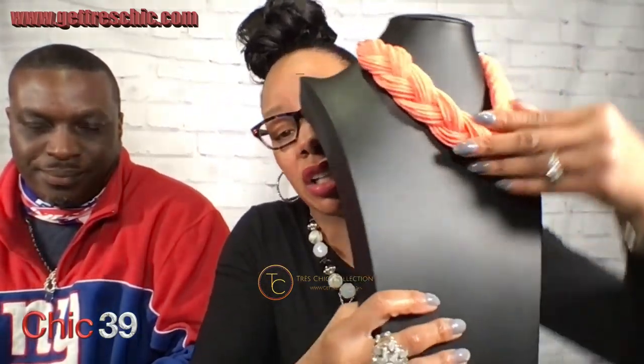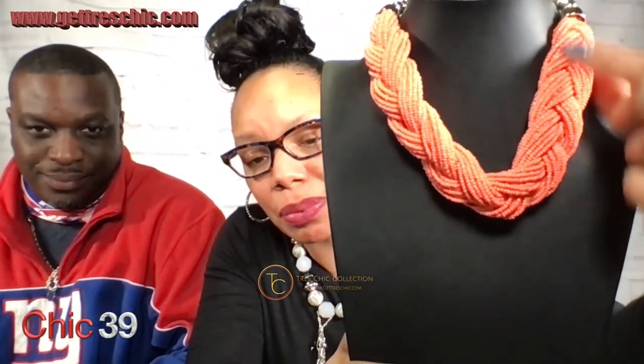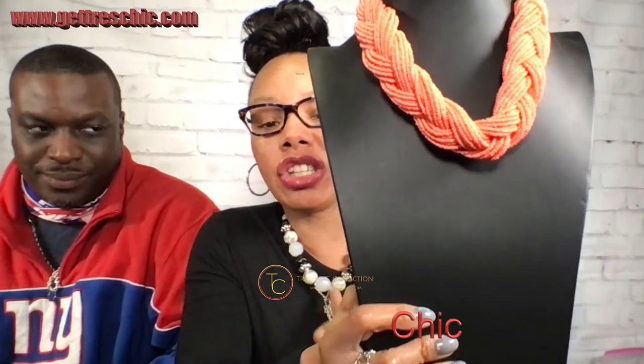Sorry, guys. All right, so next up I have this really nice orange seed bead necklace. I don't know about you, but I am so ready for the spring, and this is a really nice color for the spring. It is classified as orange, but to me, it looks more like a coral color. It's a braided seed bead necklace called the Great Outback. This is one of my favorite seed bead necklaces because of the way it sits up and makes a statement, and you don't need to do a whole lot with it.